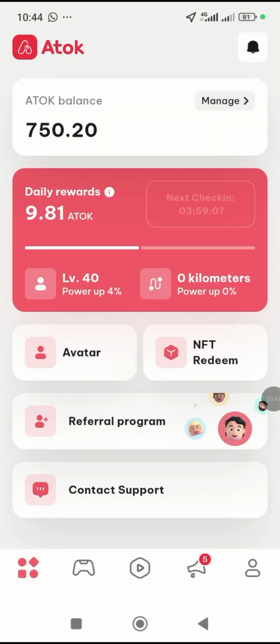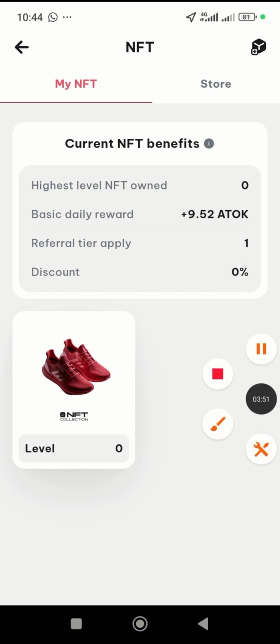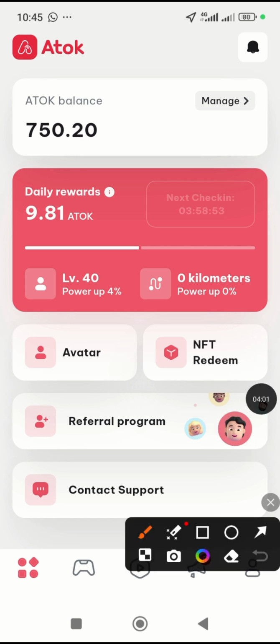So another way is to come to this area of NFT. You use your Atok token to buy NFTs, and in return you'll be getting rewards for buying those particular NFTs with Atok. So another thing you could possibly do to earn money is through their referral program.